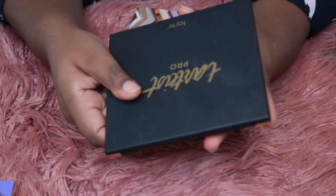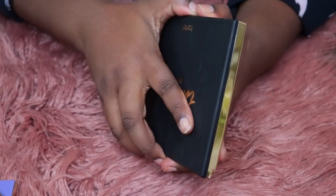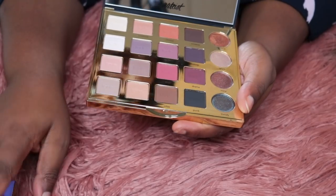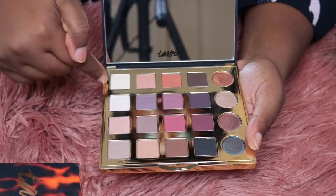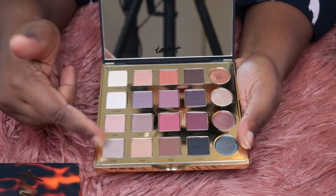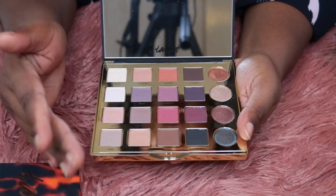Then I have Tartist Pro, and I have not used this. I don't know why. I think I'm also put off by these two. Honest to God, these two rows, I probably would never even consider using. They're just so light.